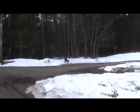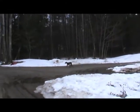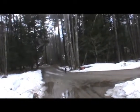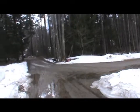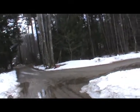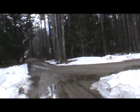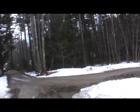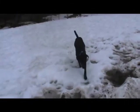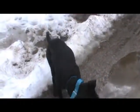Okay, Squishy. Alright, she's trying to sneak off now. I was pretending not to notice. Let's see how bold she gets. Sadie, let's go! Good girl. No. Good. Sit.